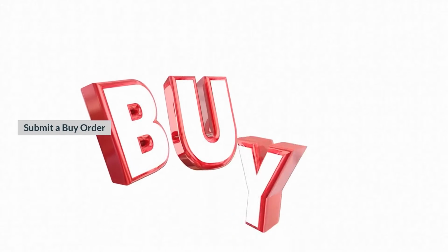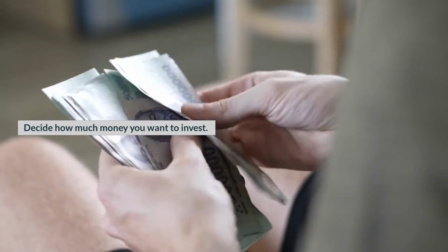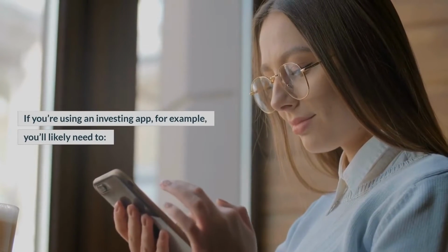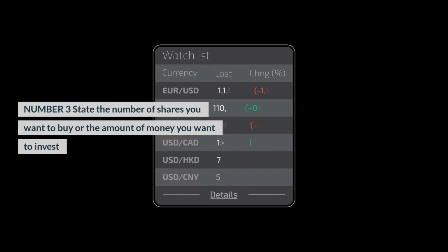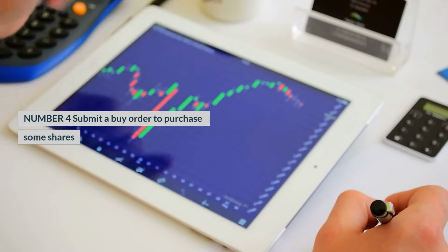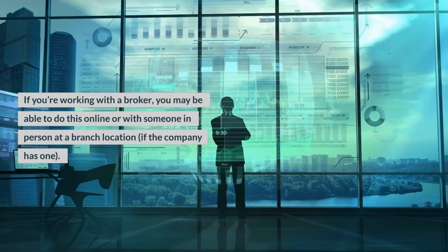Submit a buy order. The last thing you need to do to start investing in ETFs is to start buying shares. Decide how much money you want to invest. If you're using an investing app, for example, you'll likely need to: Number 1. Select the ETF. Number 2. Click Trade or Buy. Number 3. State the number of shares you want to buy or the amount of money you want to invest. Number 4. Submit a buy order to purchase some shares. If you're working with a broker, you may be able to do this online or with someone in person at a branch location, if the company has one.